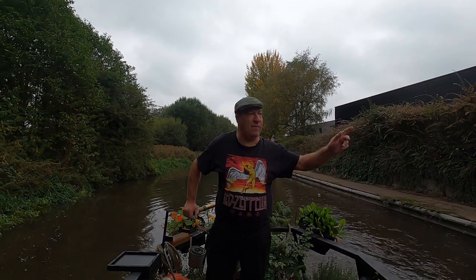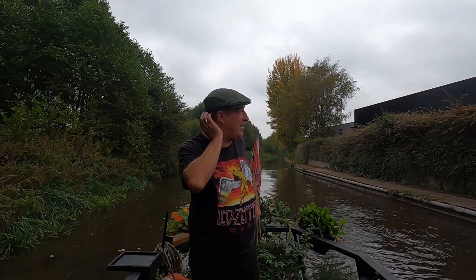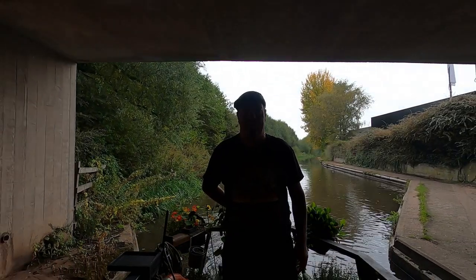Or you can walk up this side of the road, but you have to climb up the bank here and it's not so good. Or walk around the corner and there is a footpath which takes you round the back of this BMW dealership. The only problem with that is it's a little bit overgrown and lots of stinging nettles. Anyway, I'm going to make a move. As you can see, I'm not going very far today. My intention is Tixall wide, and I believe I have one lock between here and Tixall wide.